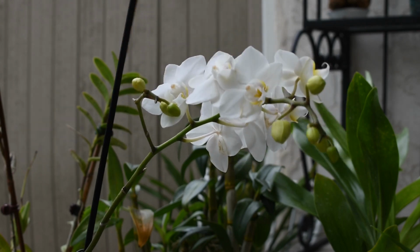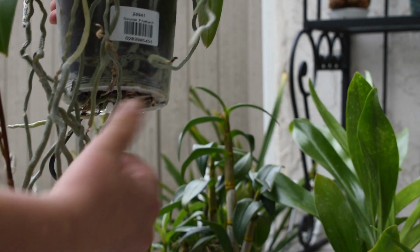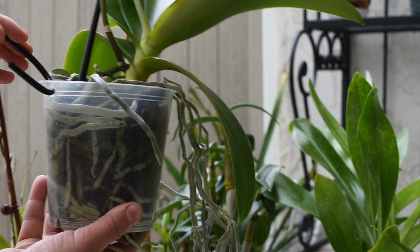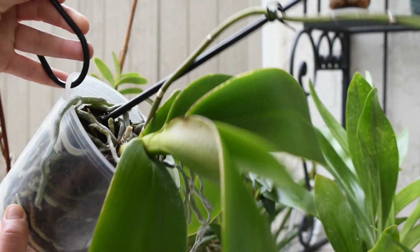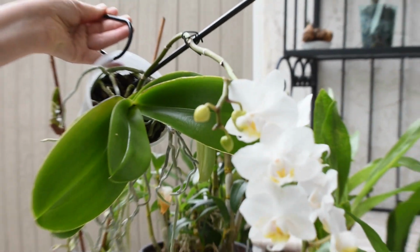But what I love about this one, besides the flowers, are the roots. I actually have this one hanging. What I did was that I used my soldering iron to make a hole, and using one of these hooks, it's hanging in my greenhouse, just like so.